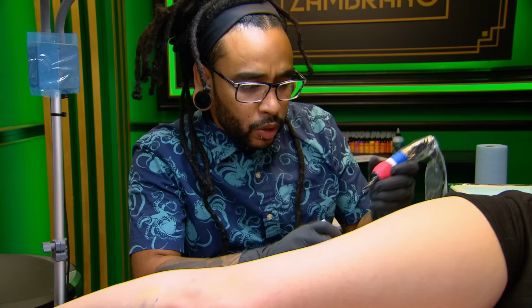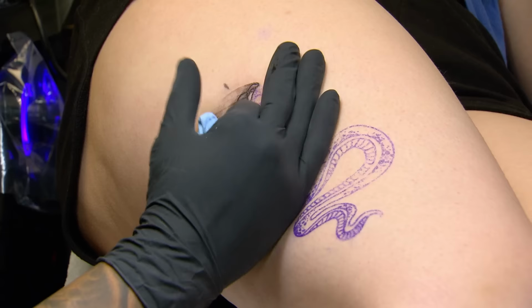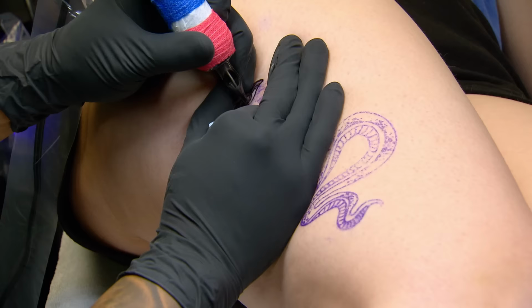See? Very slow. Ready? I'm ready. You ready? I'm doing a full body snake with the head cut off. I hope when Big Jazz sees my tattoo, he gets the message. How we looking? We looking good.